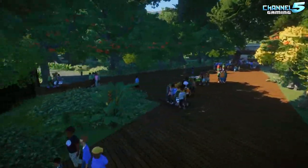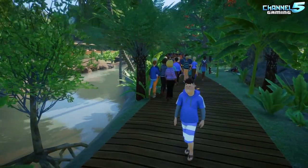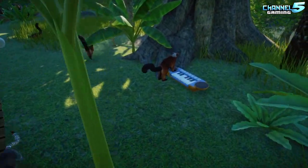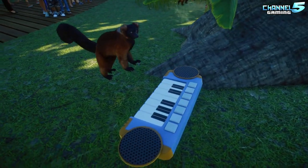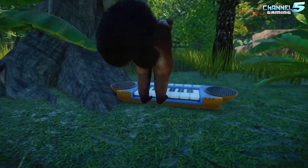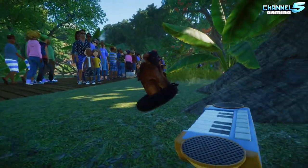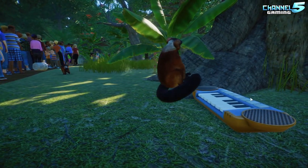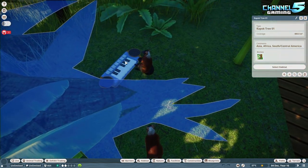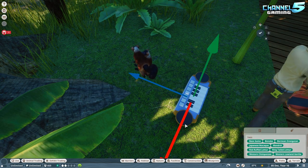Let's go on in and see what we have here. We have two ways to go. But we gotta step in. So, I think you said there's Red Ruffed Lemurs and... Oh, they can play the piano? No way. Does he play it? Maybe it's stuck under the tree, because that tree has a very big hitbox. Yeah, I can't even click it. Just delete the tree, select the thing, undo, slide.